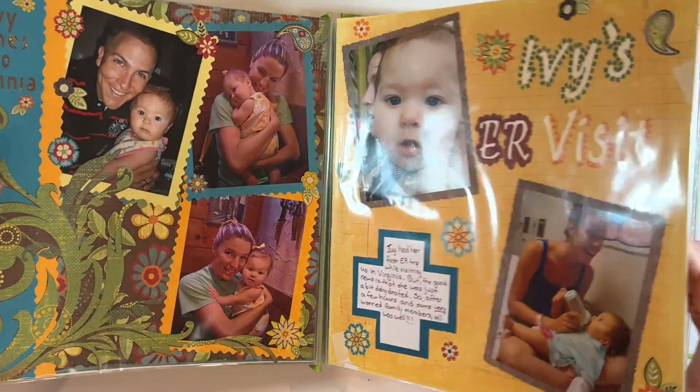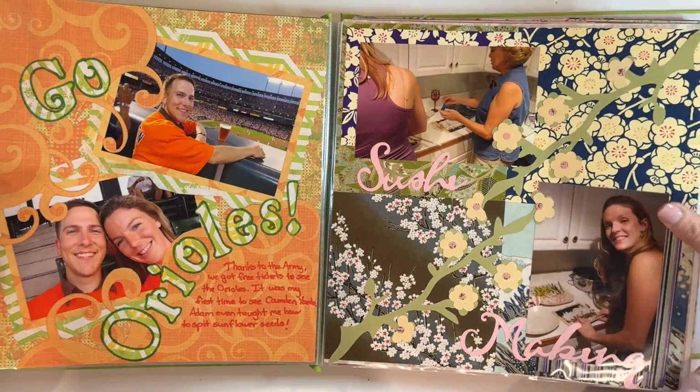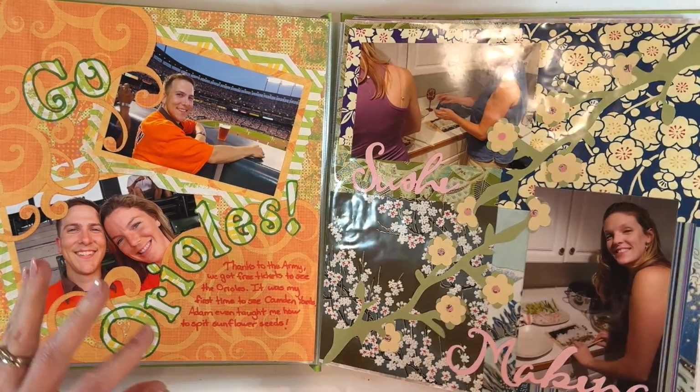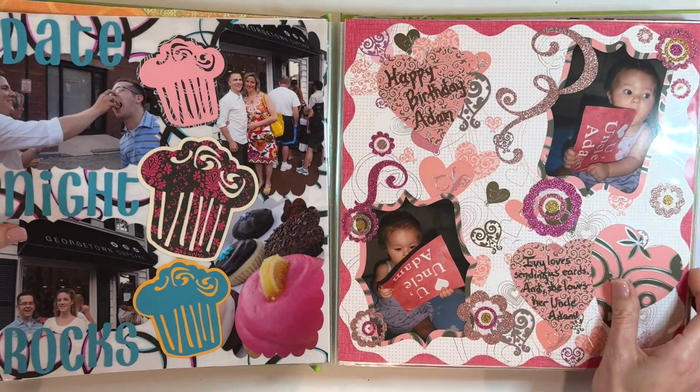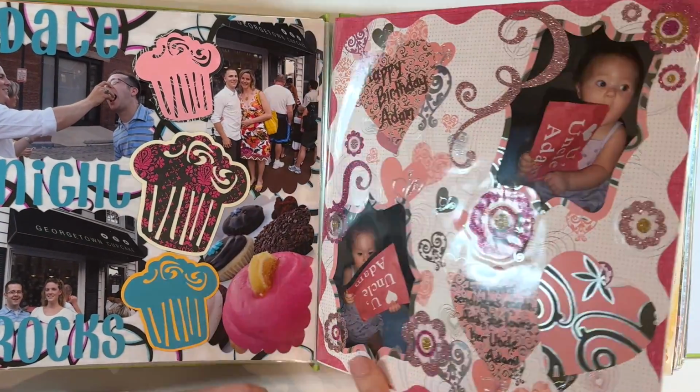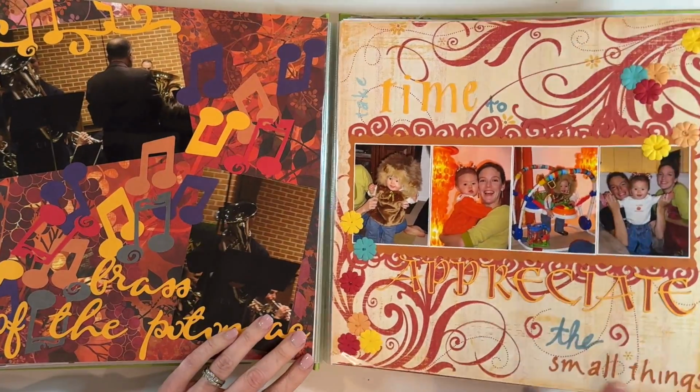What happened with me and 12 by 12 scrapbooking is that it just started to take a little bit more time than I had to dedicate to it. We look like babies, me and my husband. So I had to change things up.